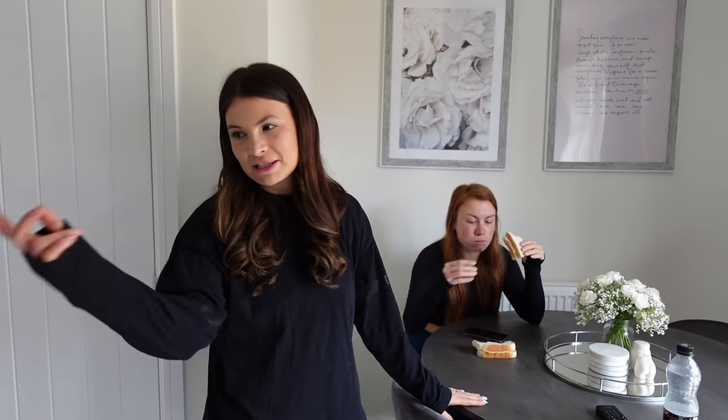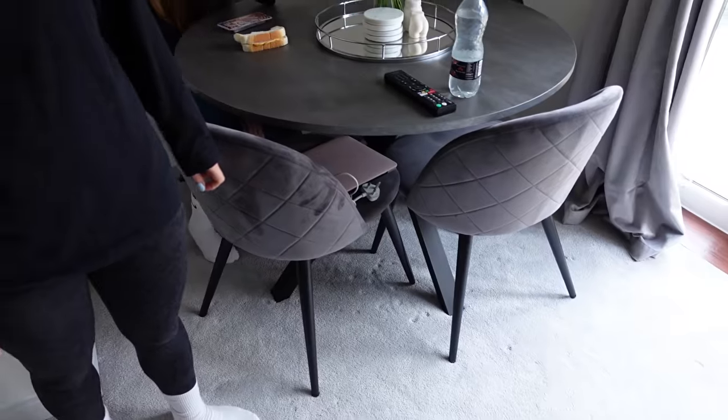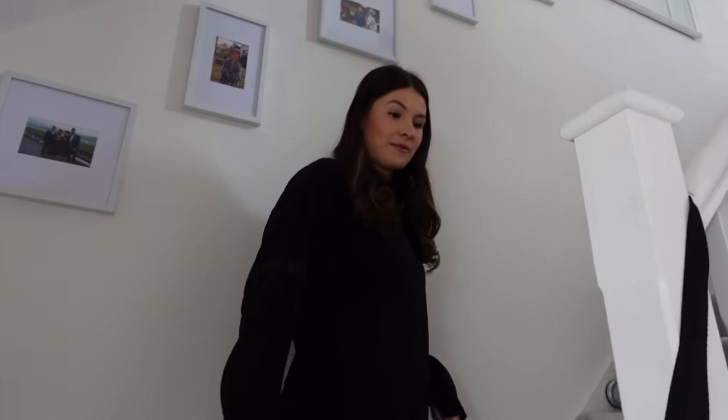This is our dining room table. Concrete effect, similar to the sofa and the TV cabinet. It's from IKEA too, isn't it? It's from IKEA, and the chairs are from Etsy, but the chairs are no longer available on Etsy. And we sprayed the legs black as well. They came this horrible sand colour, didn't they? Apologies if you've got them in that colour, but come upstairs.